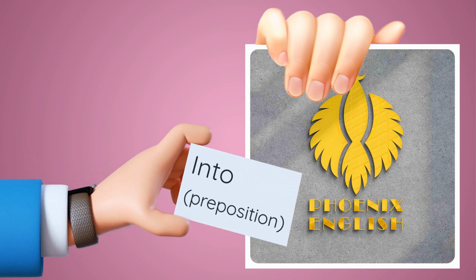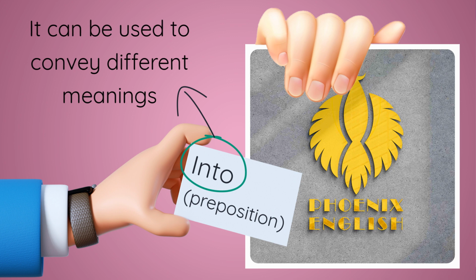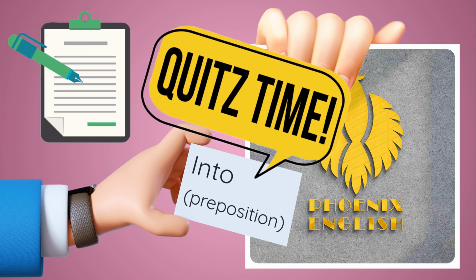Today's lesson is about into as a preposition. Into is a preposition which can be used to convey different meanings. In the following, I'm going to tell you its different usages. And also, I have prepared a small quiz at the end of this lesson to challenge your understanding of this video. Let's get started.